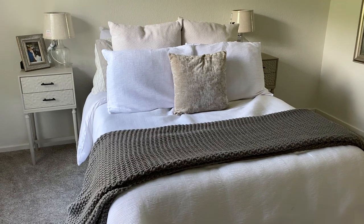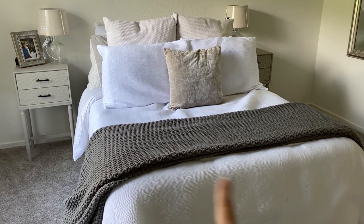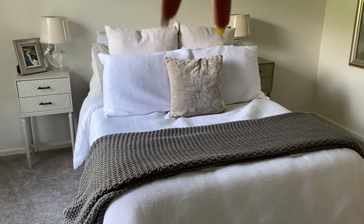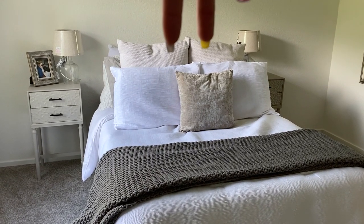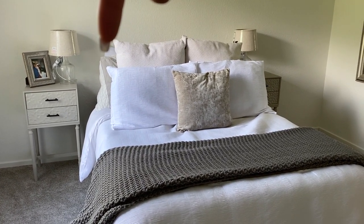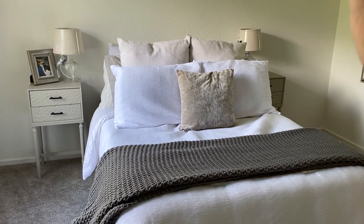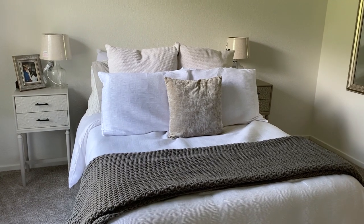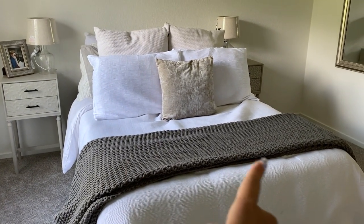So my bedding is mostly also from Home Goods. This comforter is from Home Goods with these two pillow covers. These two big bed pillows are also from Home Goods. I have these pillows I think are called cloud pillows. They're kind of like the pillows in a box that people always rave about. And then this blanket, that's really, really nice.